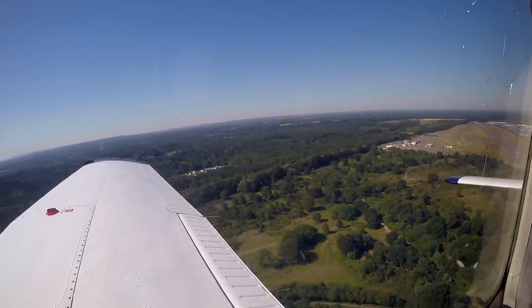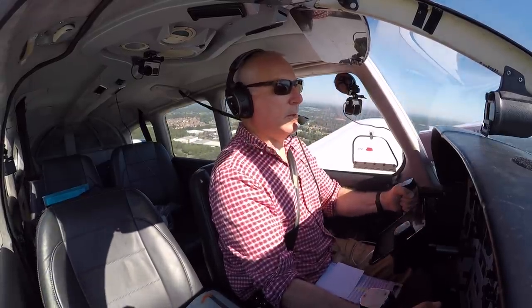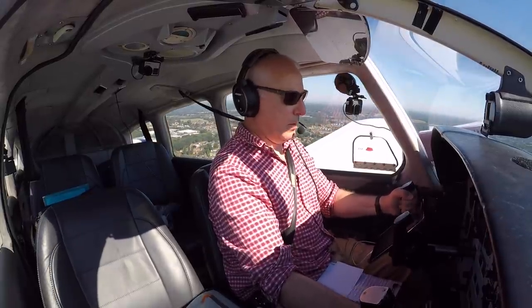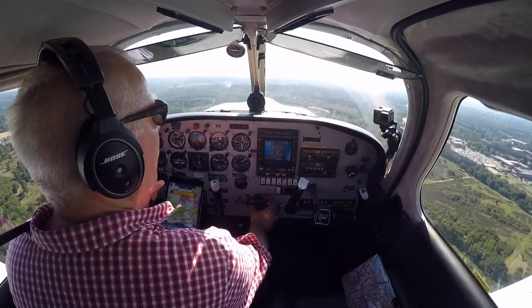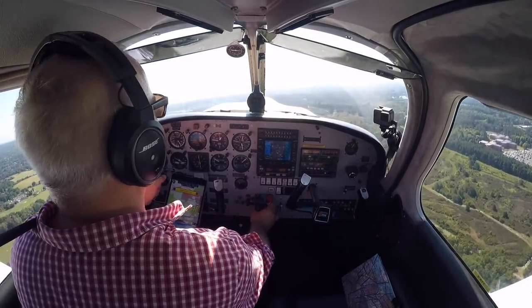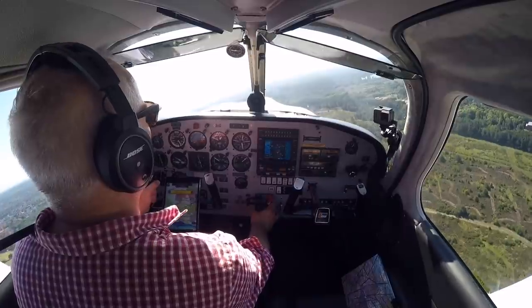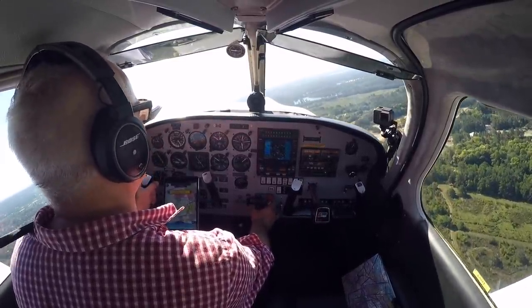Flaps up, gear is up. Back to 25. So it'd be 8 miles to 1125 feet to the circuit.